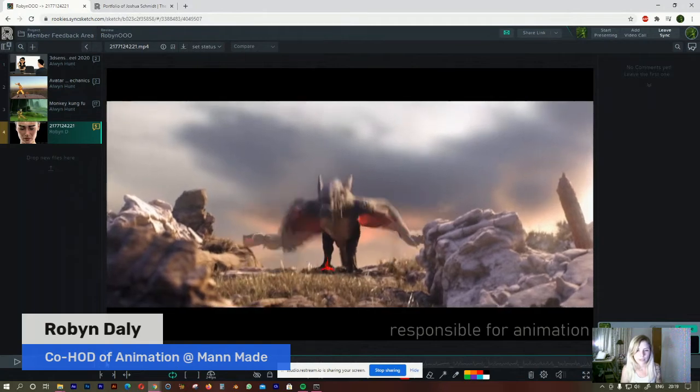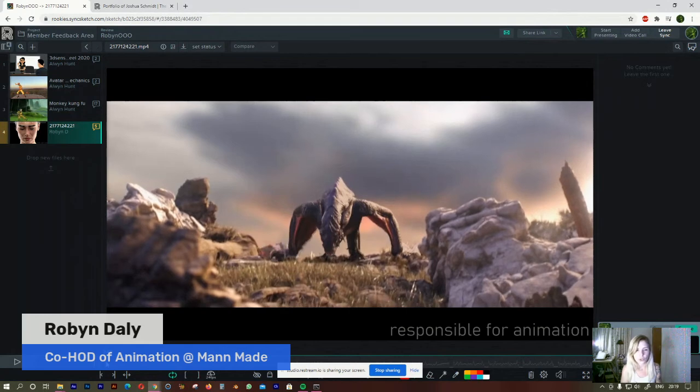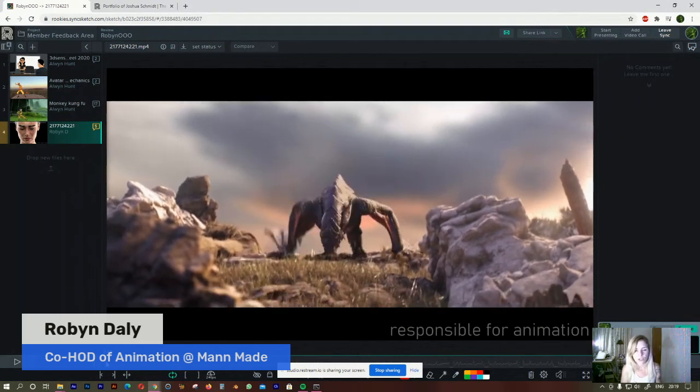And the same thing with the wings here, they kind of hit the ground at the same time. So again, one would come down first to sort of steady himself, and the other would follow just a few frames later.